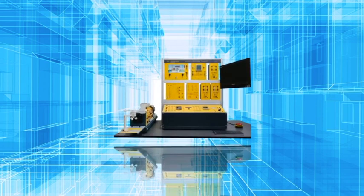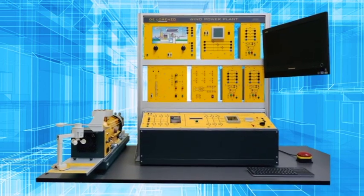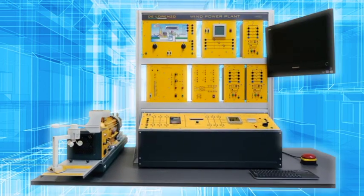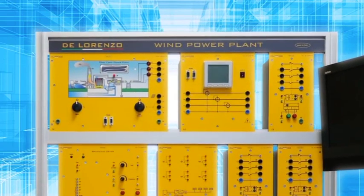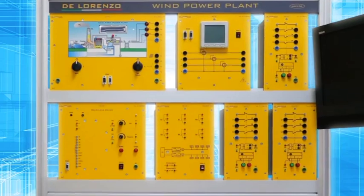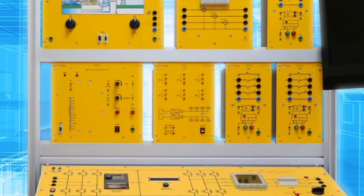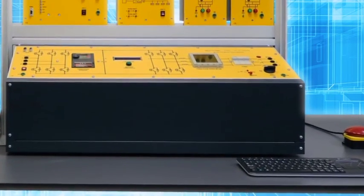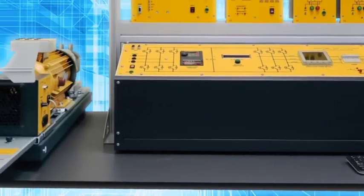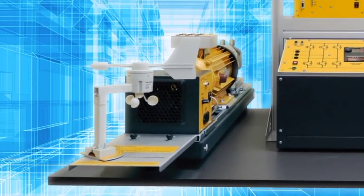The LORENZO Group has designed a new trainer to allow students to study the functions and the operations of a modern wind power plant. With this trainer, it is also possible to study the relationships between a pitch control system and the wind, to analyze the mechanical as well as the electrical parameters within an induction generator, to perform experiments on the starting of a wind system, on the doubly fed induction generator and on the fault ride-through conditions.